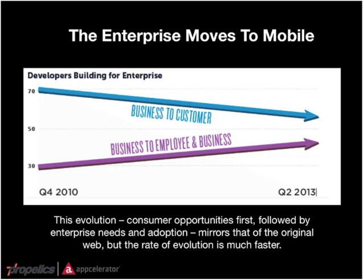And one of the really interesting things that we saw is that the number of developers that are building B2C apps is actually going down, and the number of folks that are building B2E and B2B apps is increasing dramatically, from 30% a couple years back to right around 50%. And this is what we saw in the early days of the web, right? First you would do your customer-facing website, and then you would build out your internal-facing website and web resources. But it's happening much faster.